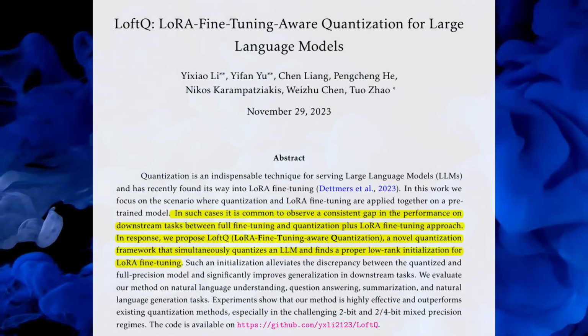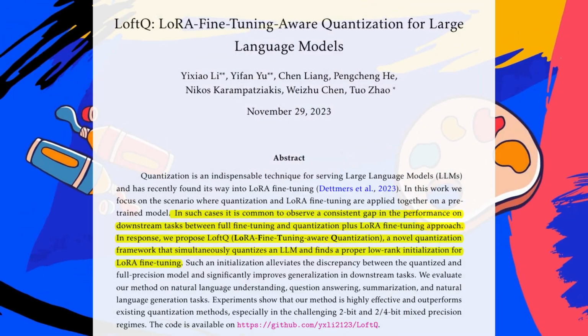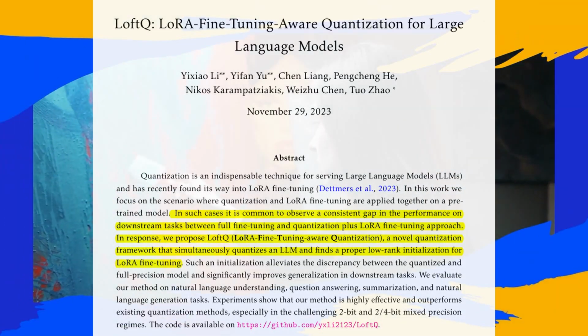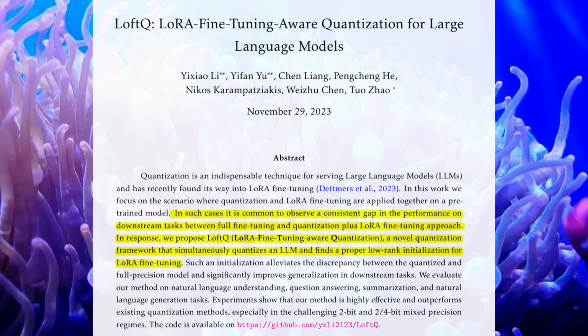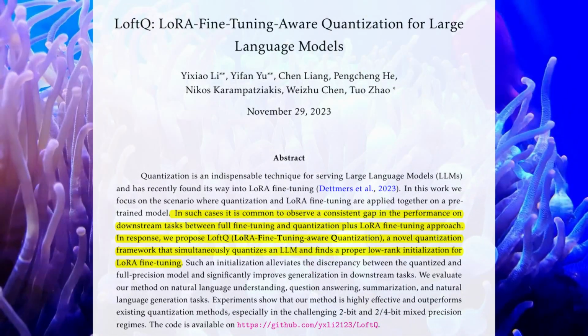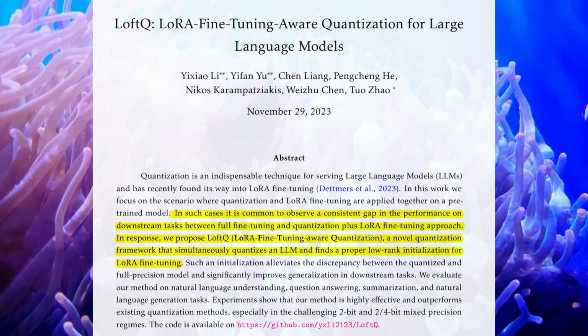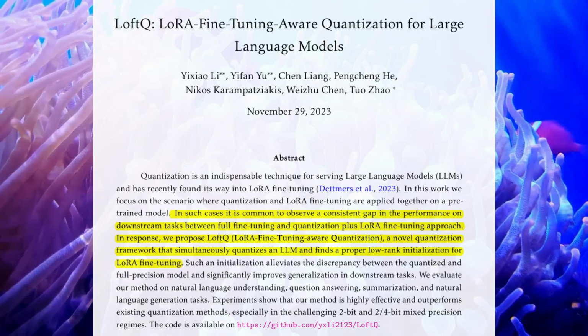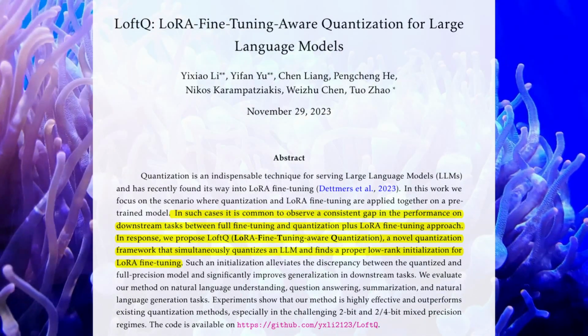LoRA, on the other hand, enables efficient fine-tuning by adding small, low-rank matrices to the pre-trained model's weights, keeping the original weights frozen. The issue arises when combining these techniques. Quantization introduces discrepancies between the original and quantized weights, particularly in low-bit settings like 2-bit quantization. This disrupts the LoRA initialization, leading to suboptimal fine-tuning performance and even convergence failures.